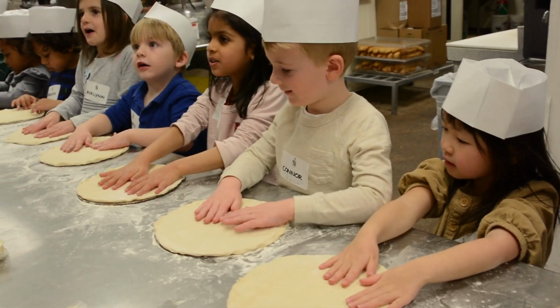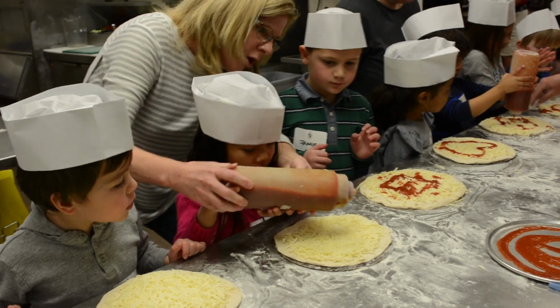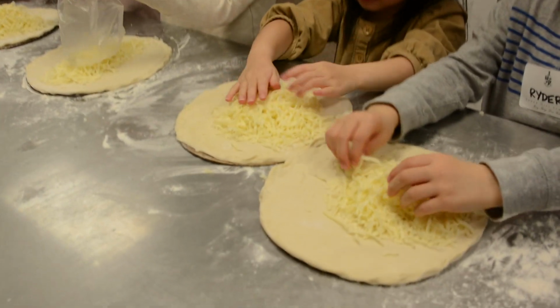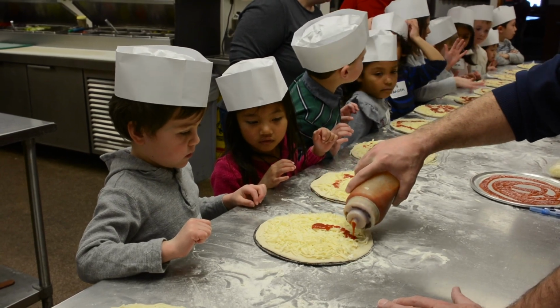Reggio Emilia is a child-centered approach to learning and teaching. This approach has the children expressing their interests, building curiosity in what is appealing to them as learners. We came to Grotto's to specifically learn how we could make a pizza.